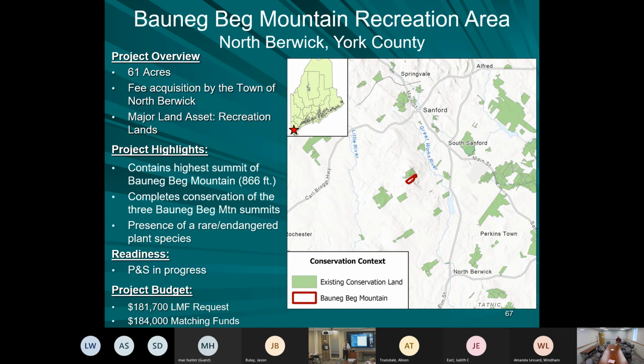In 2000, we were able to obtain the second peak of the mountain, which actually protected about 89 acres of land on top of the mountain.